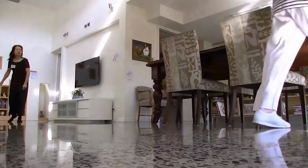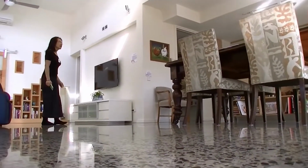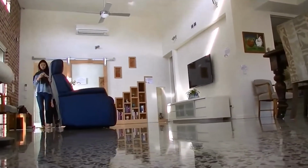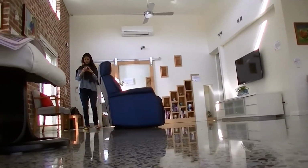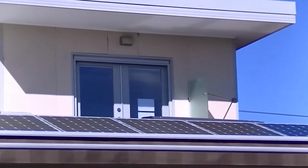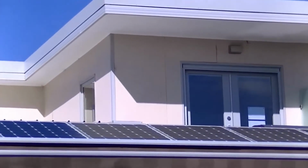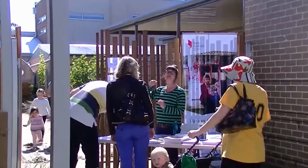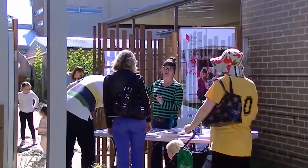So it really just shows that if you get the heating and cooling loads down, and then you choose appliances which are the most energy efficient version of those appliances, that a 3 kilowatt system, perhaps a 4 kilowatt system if you've got a big family, but that's usually enough to break even if you get the big blocks right at the start.